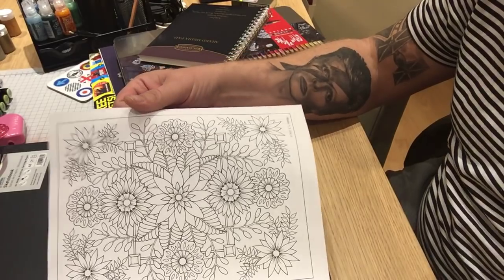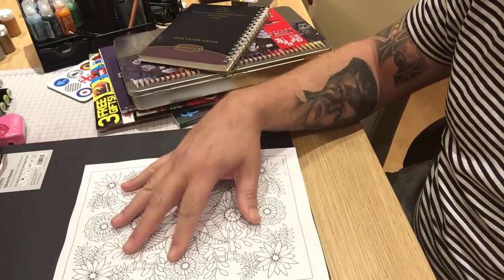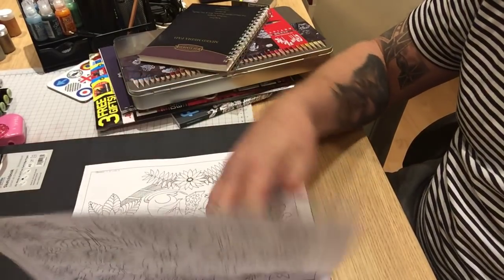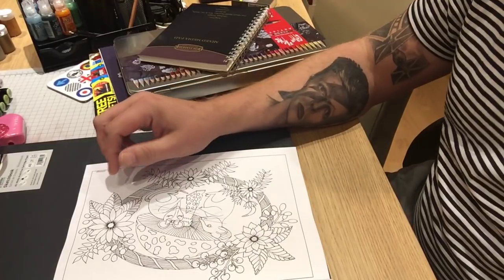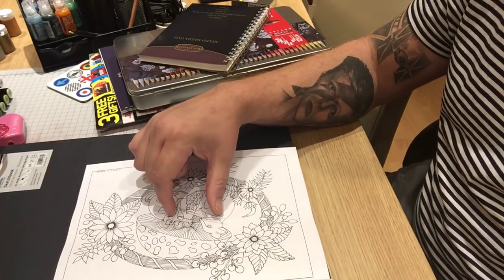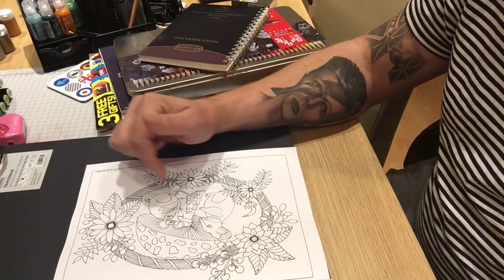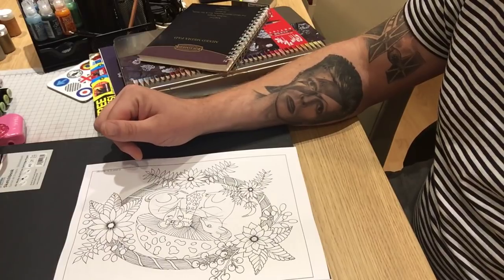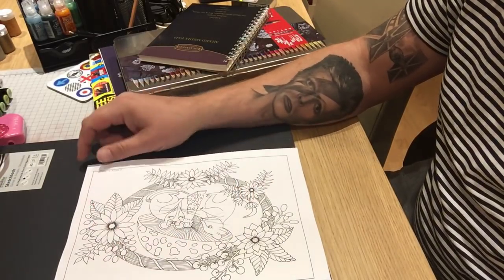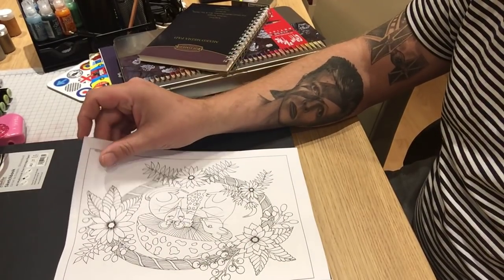This is one of my favourites in this book. I do know somebody who would like this, so I may well colour that for a present. And then you've got a very cute couple of mice, who are a couple by the look of it, a male and a female. They're both sharing a block of cheese, and then they're taking shelter under this mushroom. And then you've got the berries and the flowers around the edge. That's super cute.